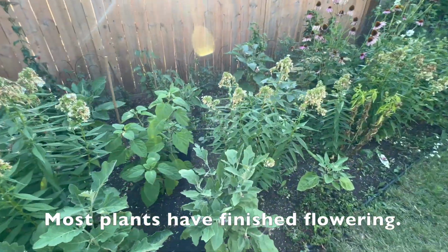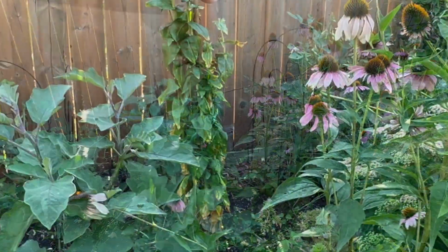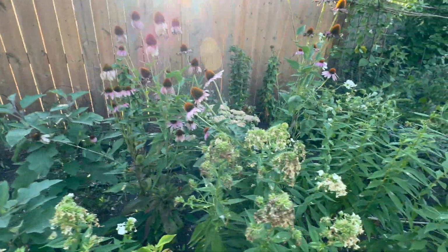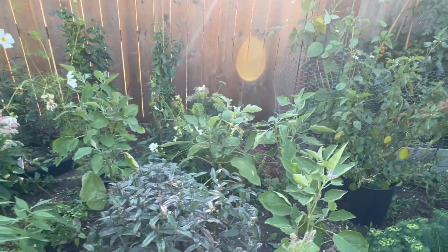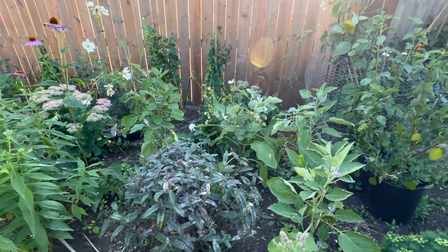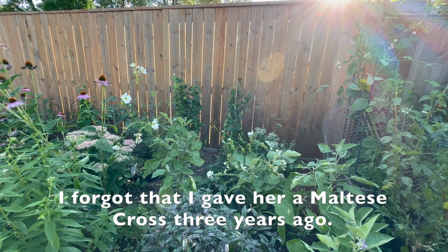This is phlox, and eggplants. Yeah, eggplant. What is that? That's the red one I got from you. Bee balm? No, it's not bee balm. I don't remember. That's a luyot. Yeah, but that one there is a red one that I got from you. The only red I remember is bee balm, but it doesn't look like that bee balm.